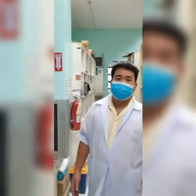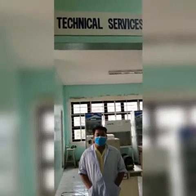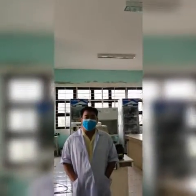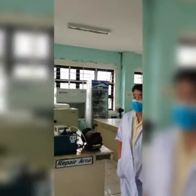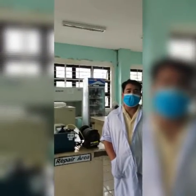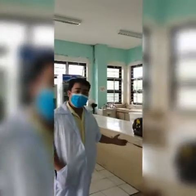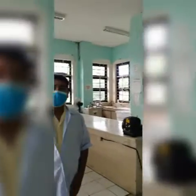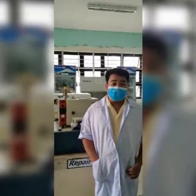Now let's go to the repair and technical service section. Welcome to the repair and technical service section. So here in this area, it provides an avenue for the repair of common equipment and devices, specifically the electrical devices. Here you can find a table for research provided for faculty and student researchers.